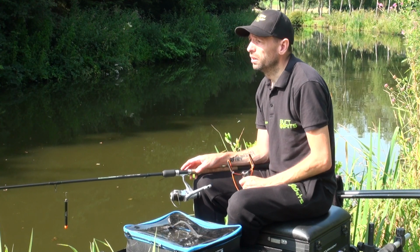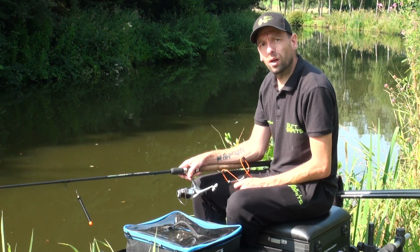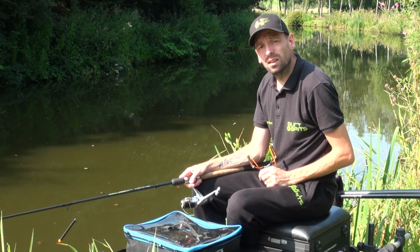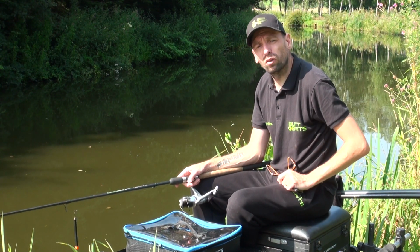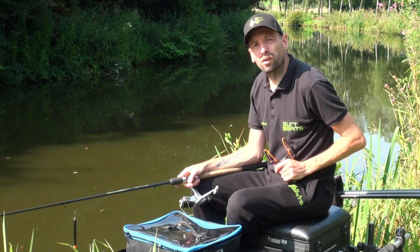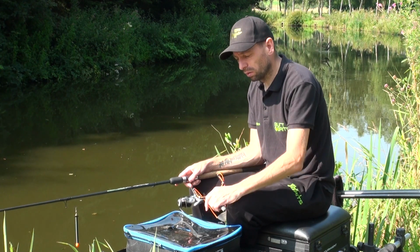So I'll feed, okay, and then I'll just twitch the float or reel the float back into that group of feed. So I fed twice over the same spot, and then I pull the float into it if I've not had something when it's landed the first time, okay? And then often you get a bite there as well, okay? If I get no bite at that point, I'll feed again.